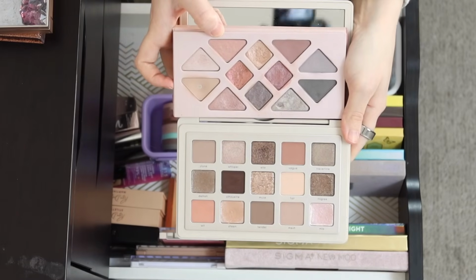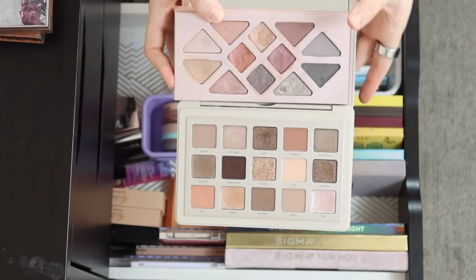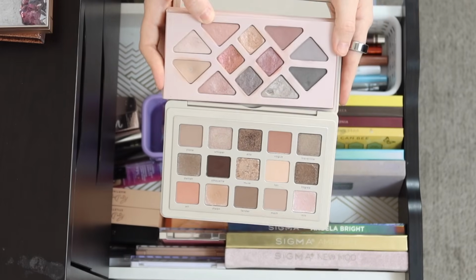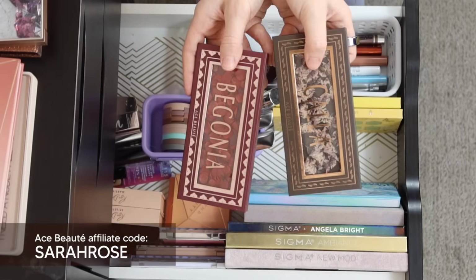Rose Quartz from Athr is definitely more cool toned, like it has much more gray, whereas I Need a Nude is mostly taupe. But kind of a similar vibe, and I do feel like these would make a good pairing as well. I want to put both of these Ace Beauté palettes into the basket. These came out earlier this year from their floral collection.